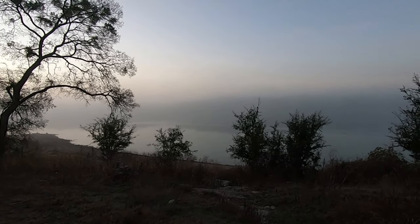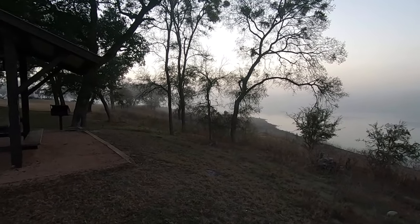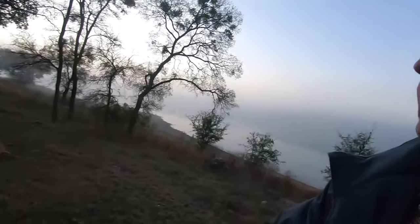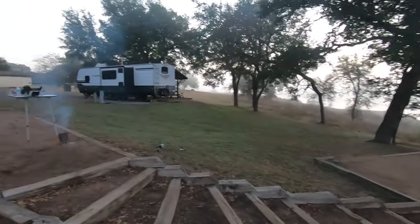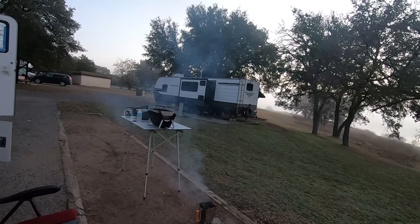Foggy morning. Foggy the lake is. Belton Lake. It appears that we are going to have a very clear sky today, so our next park will be brighter. No hurry. We only have a 2-hour drive to get there.